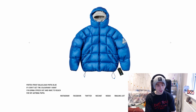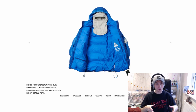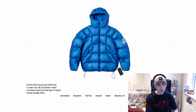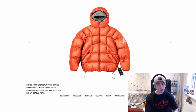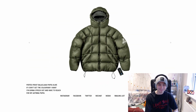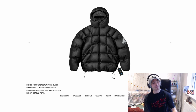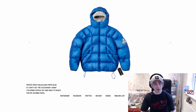Pertex Frost Balaclava Puffer, blue colourway. A lot of brands are going with these face masks or balaclavas being included within the pieces nowadays, and to be honest, I'm not a person who dislikes it. I think it's pretty decent, especially with the fact that you can take it off. Don't know how I feel about that colourway or that one. The black colourway is fine, but I think blue is probably the hit one overall.